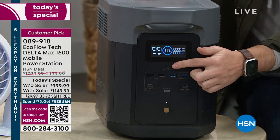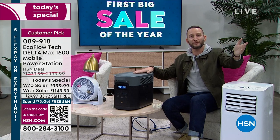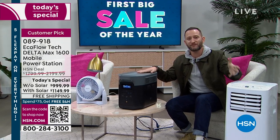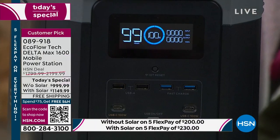There's also Wi-Fi built in here. So let's just say you live in a split-level home, you're using this for a sump pump, and it's down in the basement. You don't want to have to go down to the basement every single time to see that LCD display. You can get it connected to the app on your phone and check it that way.